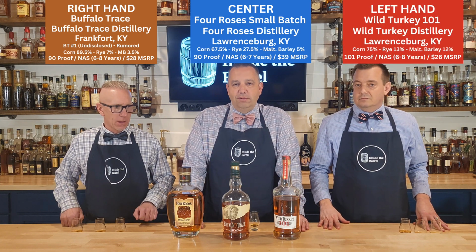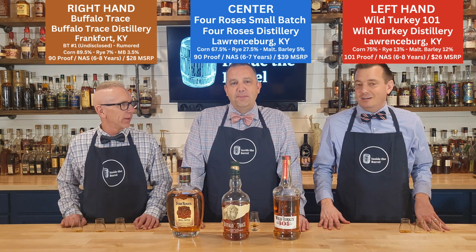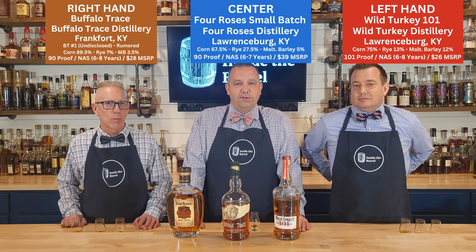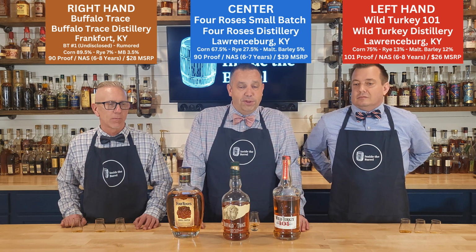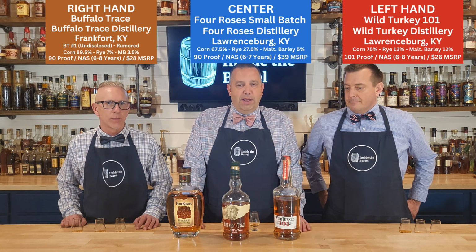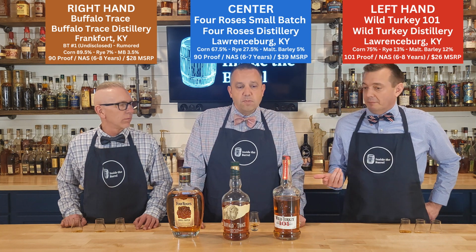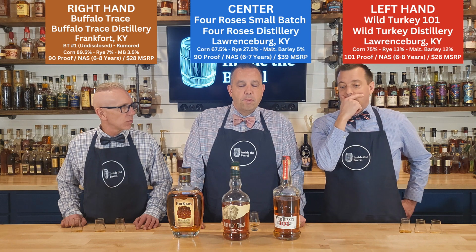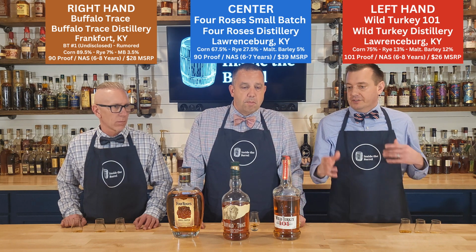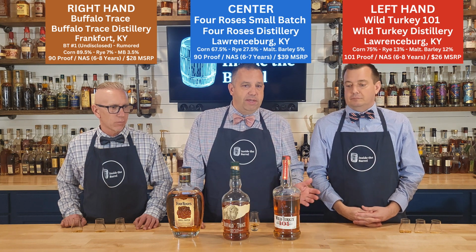Last one, Wild Turkey 101, out of the Wild Turkey Distillery in Lawrenceburg, across the street from Four Roses. So 2 Lawrenceburgs and a Frankfort here. 75% corn, 13% rye, 12% malted barley. Highest proof in the battle at 101. Aged anywhere from 6 to 8 years, and it's our lowest priced bottle at $26 MSRP. We actually included this in the budget bourbon battles. If you haven't seen that playlist, take a look up here. This is the good catch-all for Wild Turkey. Wild Turkey is a big distillery, but you'll typically see this 101 bottle lined up against the others, probably more so than the basic Wild Turkey 80 proof.